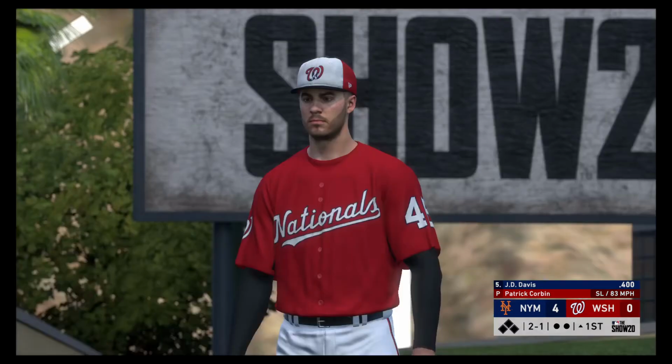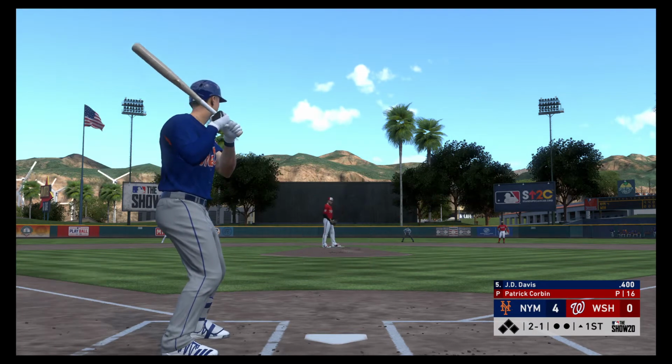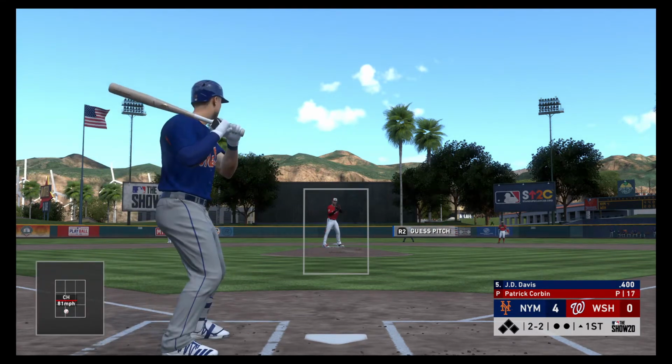Breaking ball that time that misses out of the zone. To me, it looks like he just doesn't trust himself out there on the mound. It's like he's fighting his body on every pitch, and as a result, we're seeing a lot of balls from him early on in this game. Count even at 2-2.